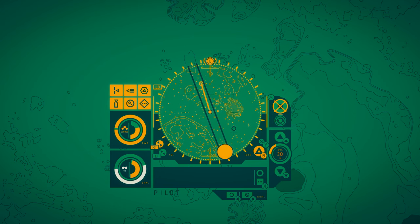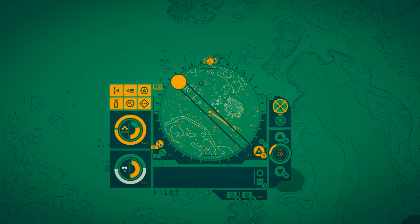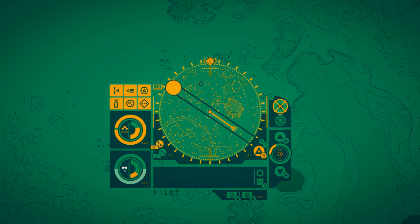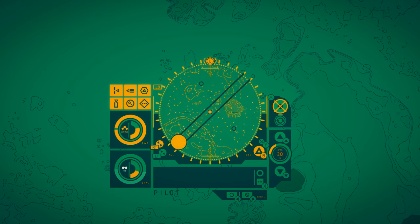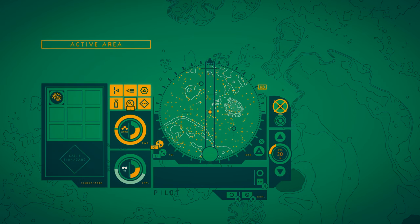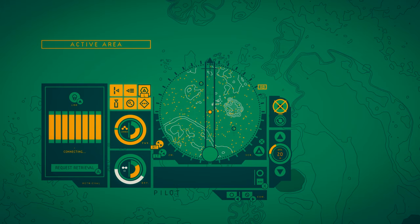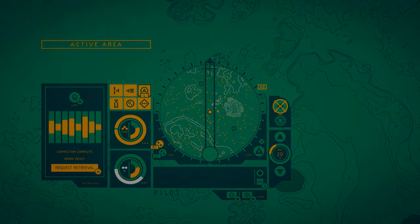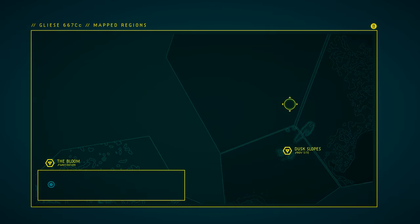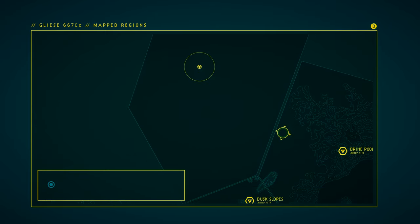Wait, can I... I can't. Huh. Okay, I can't do this yet. Interesting, that makes me think even more that it's going to be something really, really big. The source of the bloom. Back to the dusk slopes then, and this time we go... northwest.